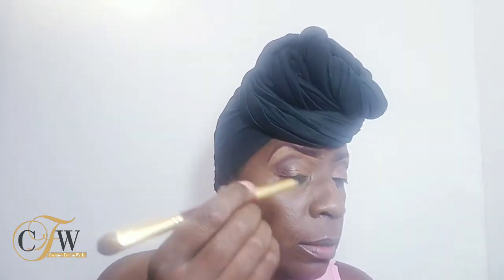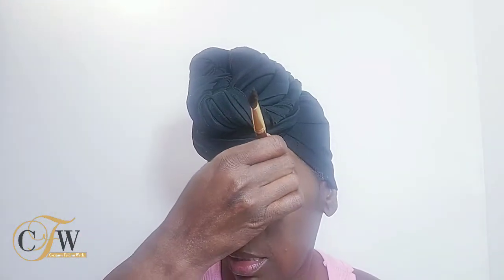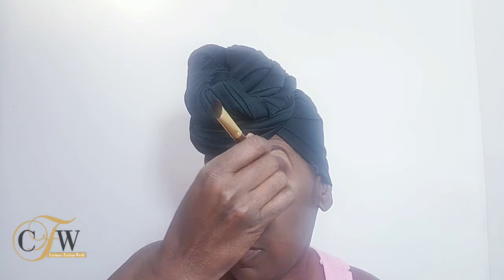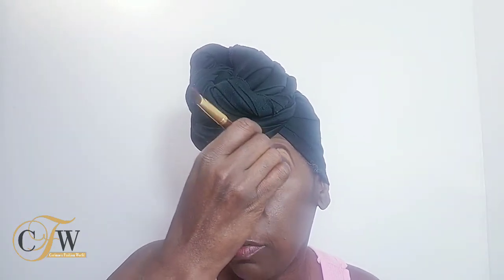So now I'm going to use some green out of the cargo palette, and it looks like this. And I'm going to dab it on just like so. Like this. And I'm going to go right about here. And dab, dab, dab, and build the color. Build the color, people. I'm going to do the same thing on the other side. Like so. And I'm just going to blend, and I'm going to come right about to here with it. Okay, folks? So make sure you blend your shadow and dab it on like you see me doing, okay? That prevents creasing.